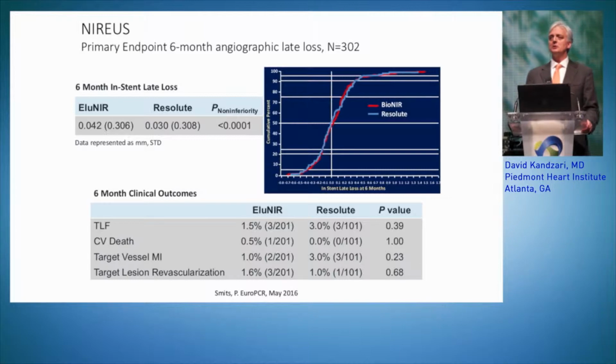The 2 trials began almost simultaneously, and the first of these was the NERIUS study. NERIUS was performed in Europe and Israel. Many of you are investigators for this successful program. In this trial, 302 patients were randomized in a 2-to-1 fashion to the EluNIR stent versus the Resolute drug-eluting stent. The study's primary endpoint was angiographic in-stent late lumen loss at 6-month follow-up, with important attention to clinical outcomes.